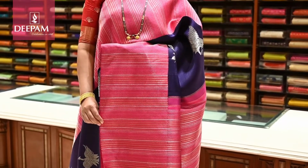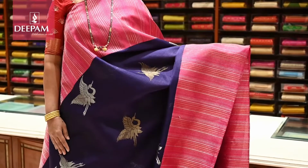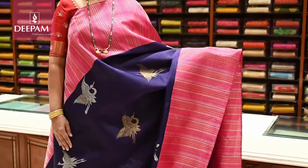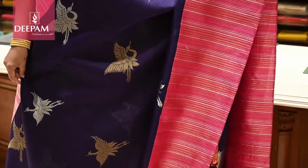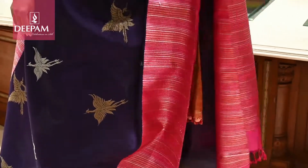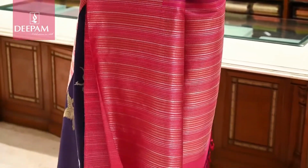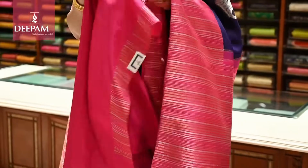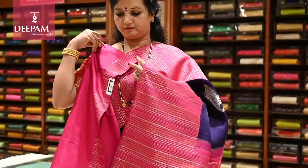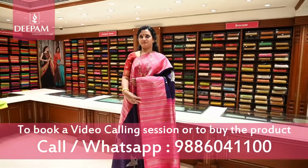They are very different. The body is purplish blue. It has got silver and gold pure jari crane motifs, bird motifs. And it has got a lovely pallu also. Pallu is again contrast, 30 inches pallu with gold and silver lines differently designed. And the blouse is fuchsia pink with a small border, jari border with the gold and silver lines. This is a very special saree and very different from the regular conventional and traditional sarees.